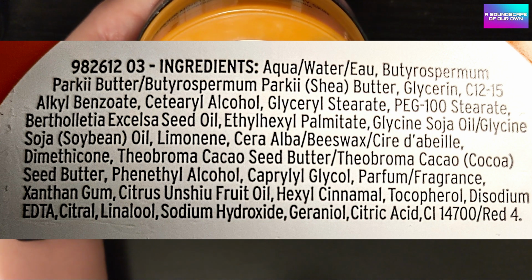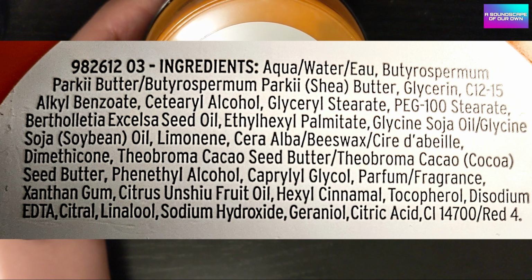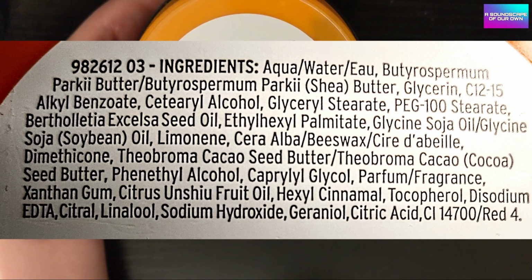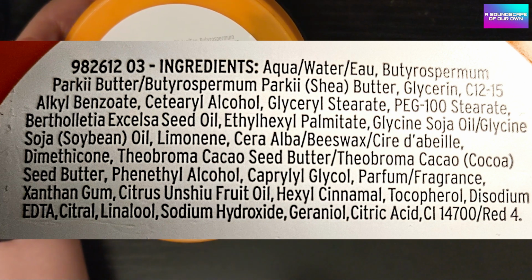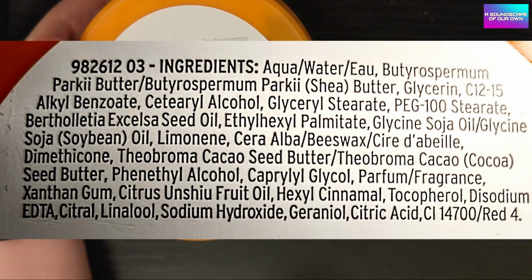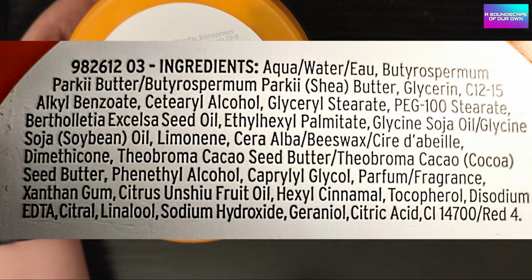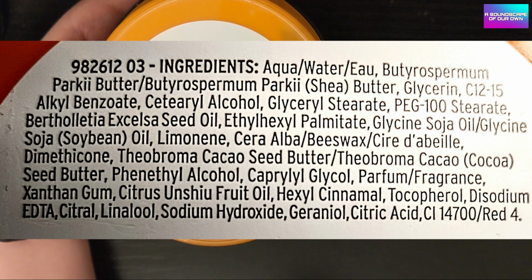Next we have glycerin. Also, you're going to see it very common in many different beauty items, glycerin. It is naturally found in plants. You can make it out of plants or animal bone, but most of the ones we use today are the plant kind. And it's basically a humectant, so a moisturizer. It actually adds moisture to the skin.